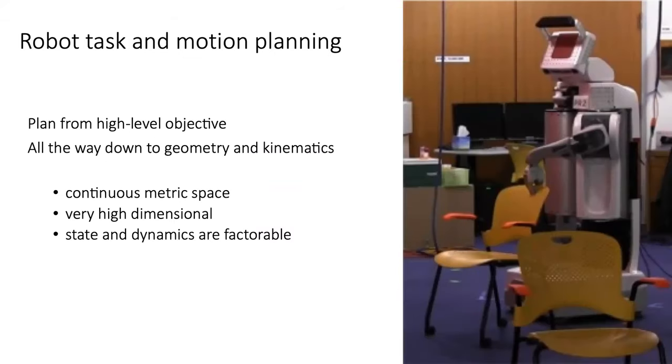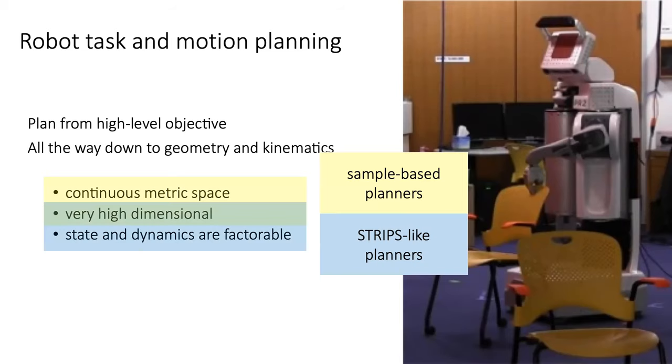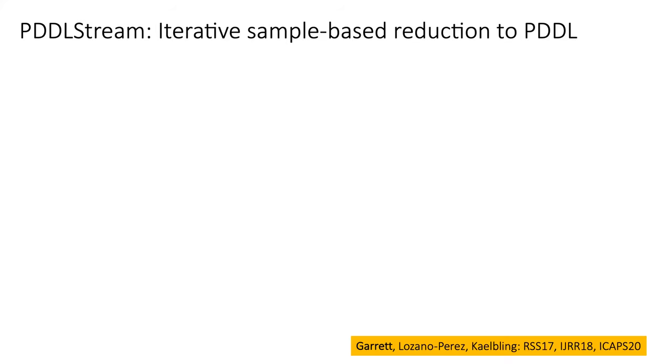We've talked about robot task and motion planning, and our particular approach tries to combine sample-based planning, as opposed to, say, optimization-based planning, with STRIPS-like planners, trying to use the powerful AI planning systems that exist today. And we do this in a way that is not run the STRIPS planner and then run the motion planner, but try to do it in an integrated fashion in order to get the best of both worlds.